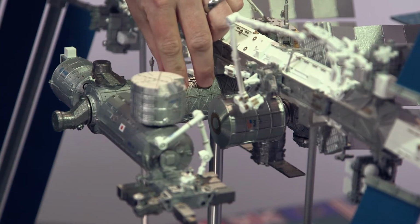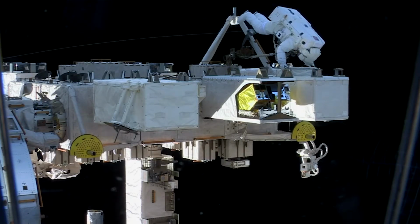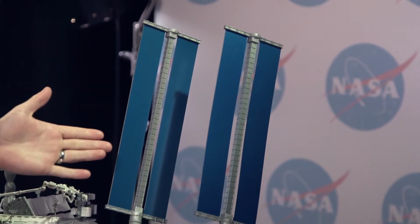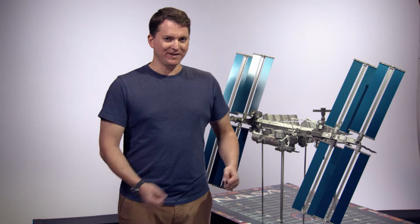Moving back here is the United States lab. That's where everything meets and joins up. This is the airlock right here. That's where the astronauts do spacewalks from. They put on their spacesuits and they can go outside. These are the solar arrays. There are 8 of them, and this is what powers the space station. It's an entirely solar-powered vehicle. And that's the International Space Station, our orbiting home in space.